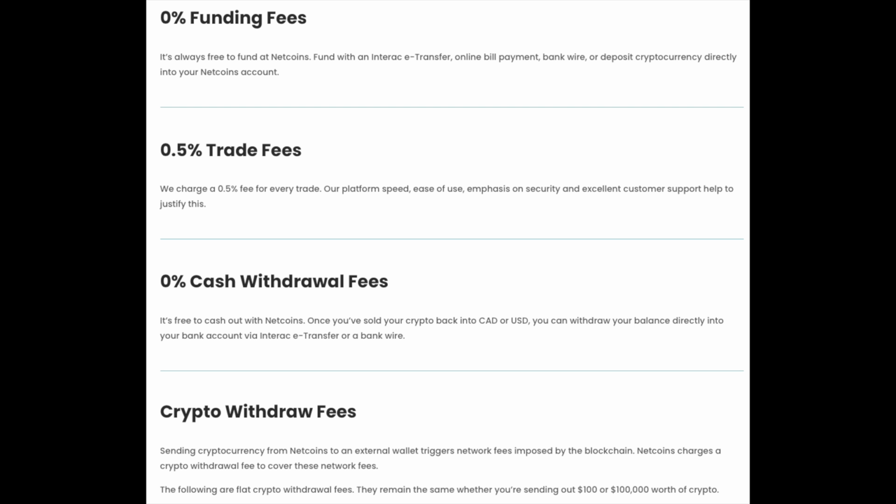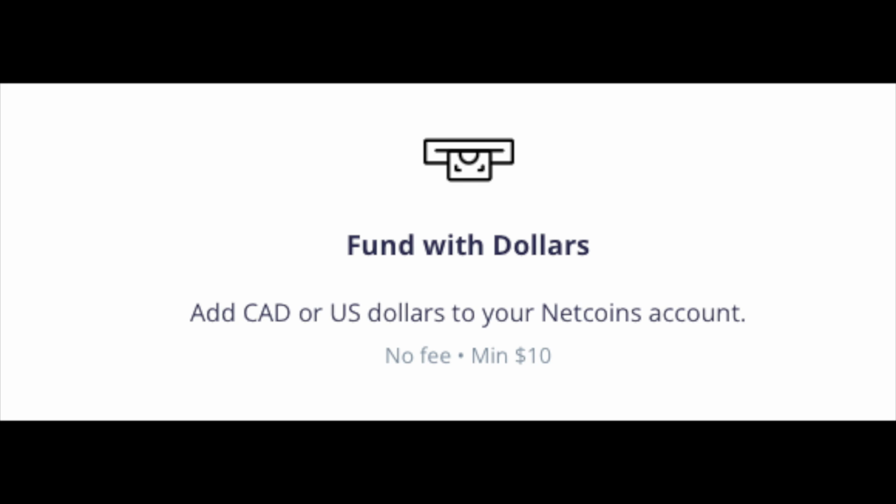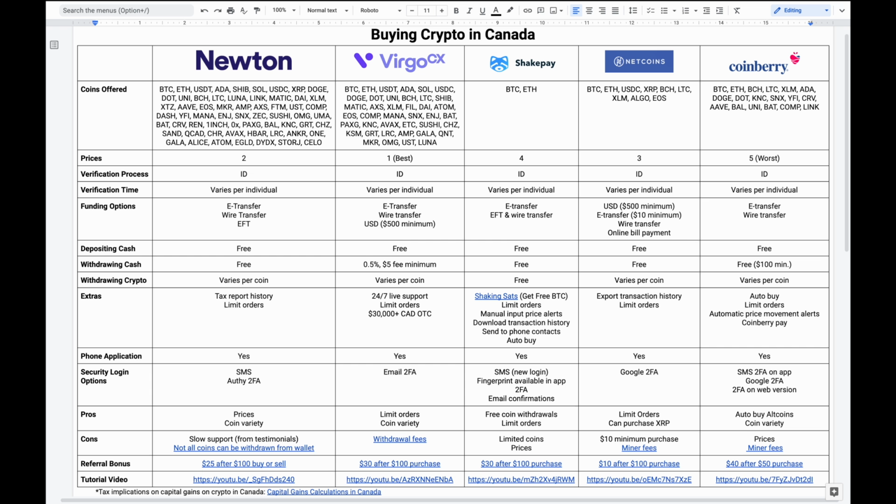Cash funding is free, and they've got a 0.5% trade fee on top of their spread, which is slightly higher than a couple of the other platforms. Not to say that Netcoins' prices are expensive though. Now, in addition to offering XRP along with the free XRP withdrawals, they also allow for USD funding and also have limit orders. Just keep in mind though that they have $10 purchase minimums.